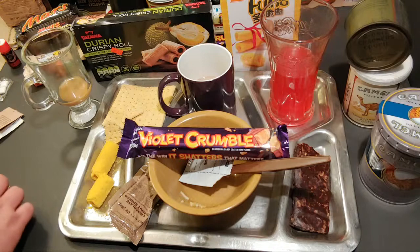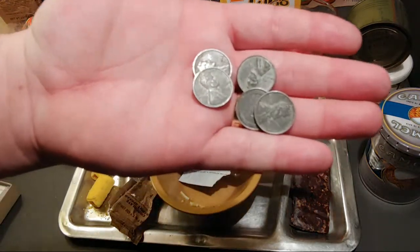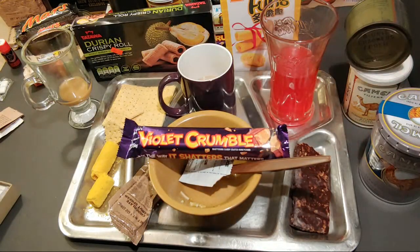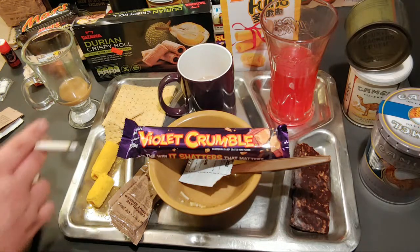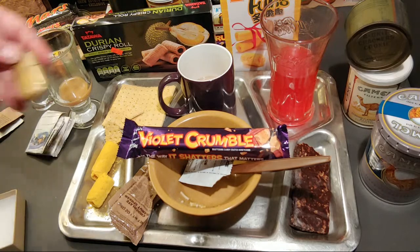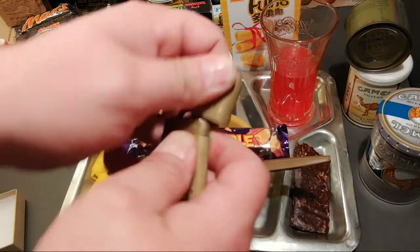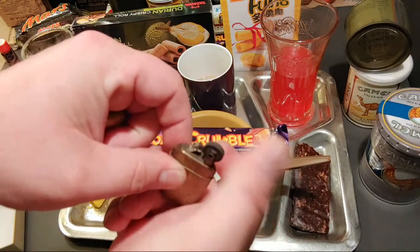Some steel war pennies. Steel war pennies, 1944 and 1943. I think those were the only two years, right? '43 and '44. Yeah, because they were saving up brass and copper for ammunition. And then the trench lighter as well. Haven't had this thing out in a while, but I did have it working at one point.